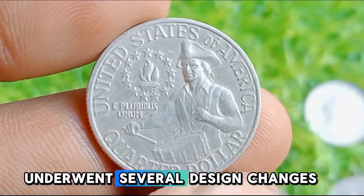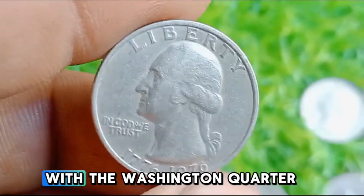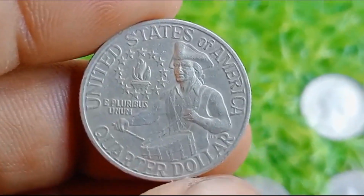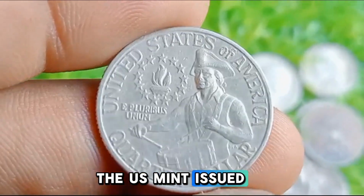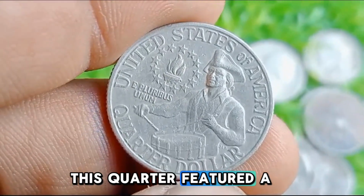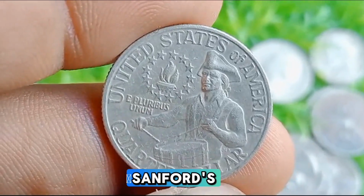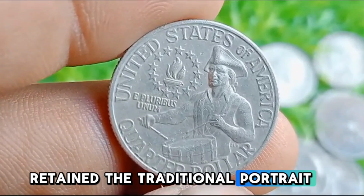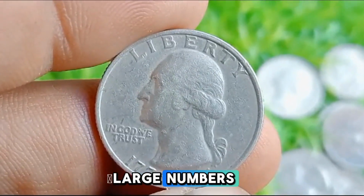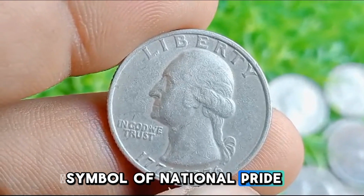However, the coin underwent several design changes over the years, and by 1932, the U.S. Mint replaced the Liberty-seated design with the Washington Quarter, featuring a portrait of George Washington, the first President of the United States. In 1976, the U.S. Mint issued a special bicentennial quarter to commemorate the nation's 200th anniversary. This quarter featured a unique reverse design with the image of the Liberty Bell superimposed on the moon, created by John David Sanfords. The obverse retained the traditional portrait of George Washington. These 1976 bicentennial quarters were minted in large numbers, both in copper-nickel clad and 40% silver versions, and became an important symbol of national pride.